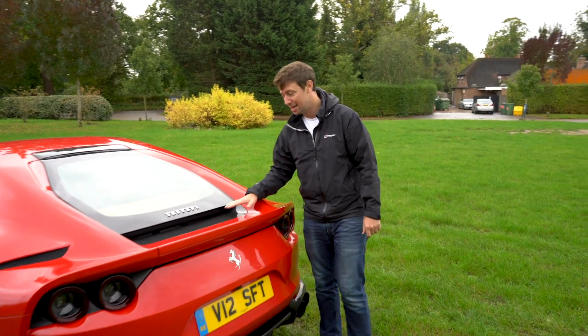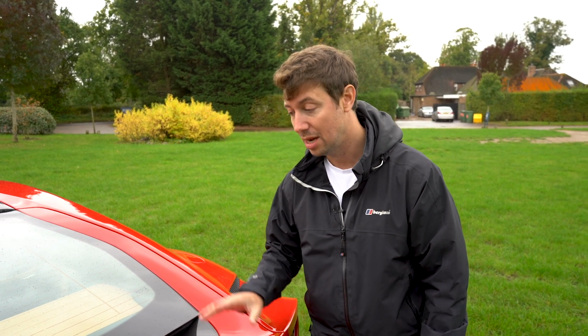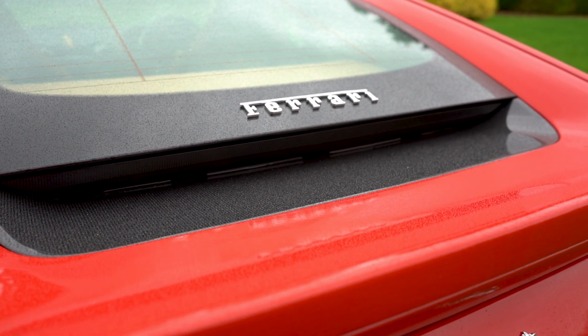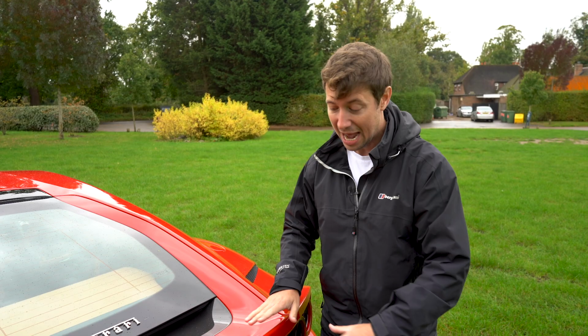What's quite cool is that there's even more aero at the back. There's no active spoiler, so this is just what it gets. But what it does is it can hold air just underneath the rear windscreen here, and then basically it shoots it up over the back to give it maximum downforce, which I think is quite cool. Ferrari have worked very, very hard on the aerodynamics of this. And I just think it's stunning.